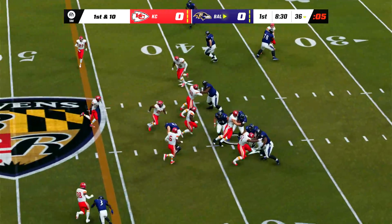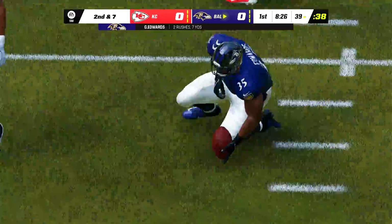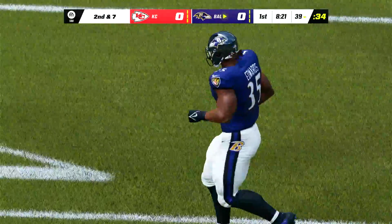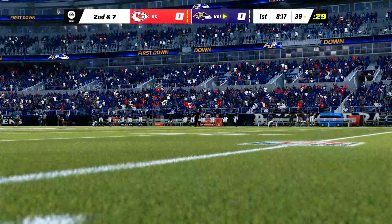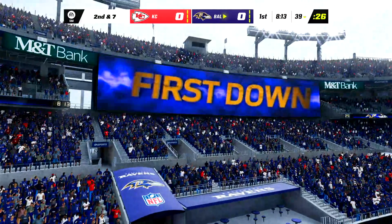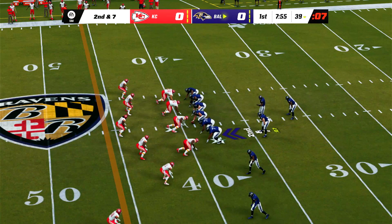Edwards now on 1st and 10. And he'll power ahead, but only for about 3 yards. 2nd down coming up. Not a lot of running room there. Not a place to make a cut and kind of exit out because they had everything bottled up. Looked to me like the linemen were taking on their blocks really well and giving up no creases. 3 yards on that last carry. Here's 2nd and 7.